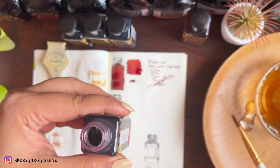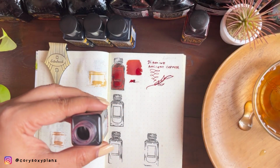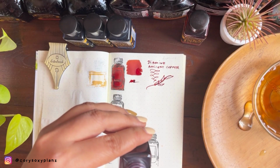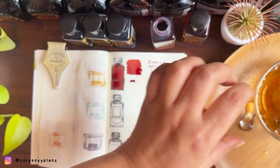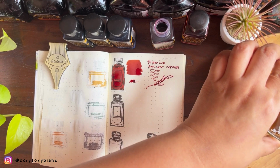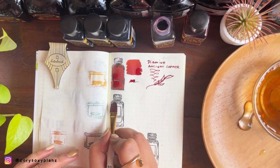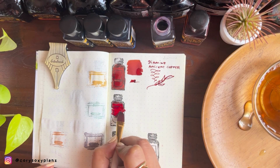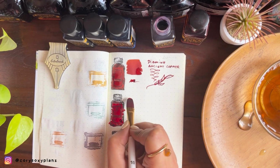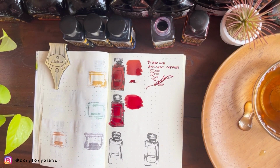Next color is Red Dragon. These shades were all purchased even before these new inks were launched, like the Writer's Blood. These inks didn't exist yet when I was buying and exploring Diamine. So this is Red Dragon. Now this is the bloody red, I suppose. Yeah, really bloody red.